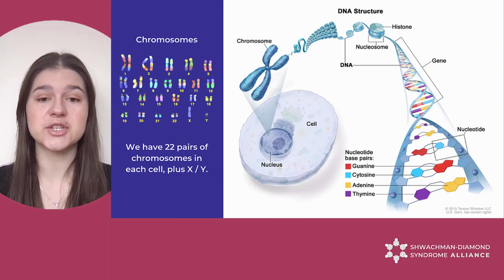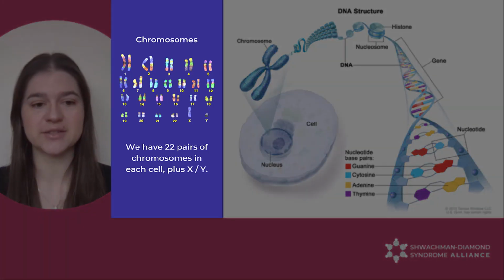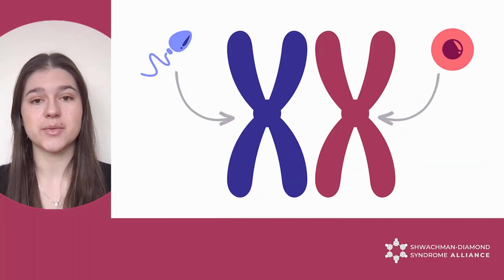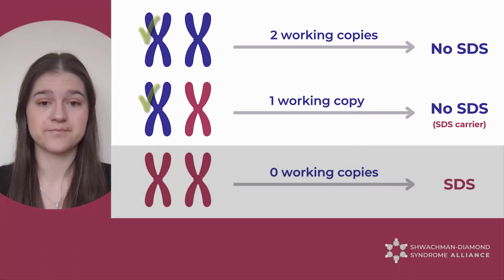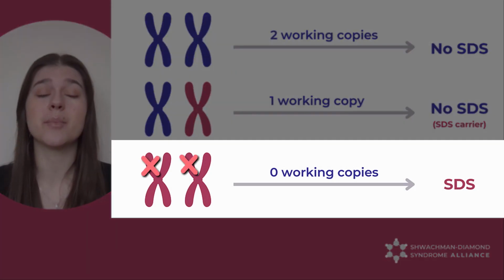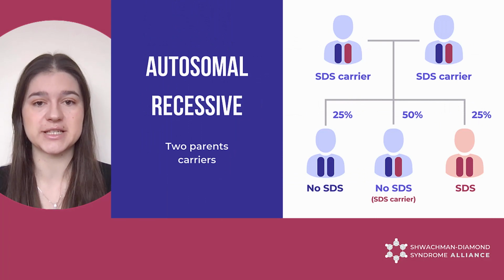Using what we know about the genetics of SDS, we can describe how this condition is inherited. First, it is important to know that each person has 2 entire copies of the genome, the DNA instruction book, in all of their cells. One is inherited from each parent. For a lot of genes, including SBDS, you only need 1 working copy to be completely healthy. In other words, most cases of SDS are caused when the instructions inherited from both parents are non-functional or have spelling mistakes in them. This is called autosomal recessive inheritance.